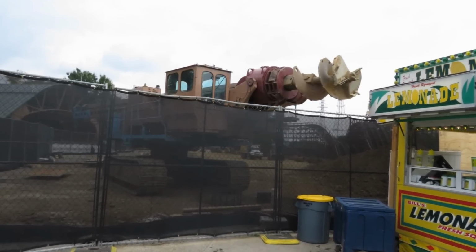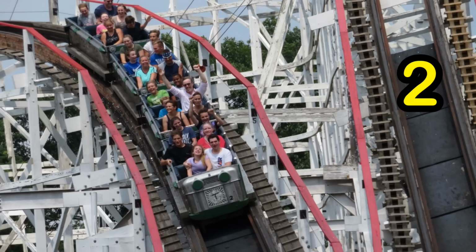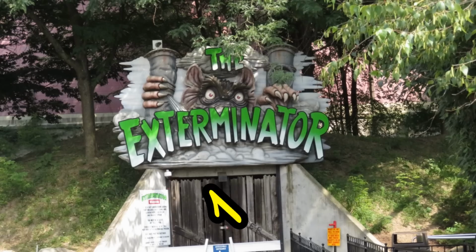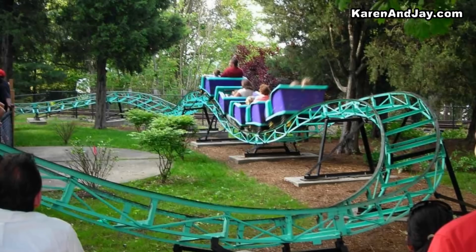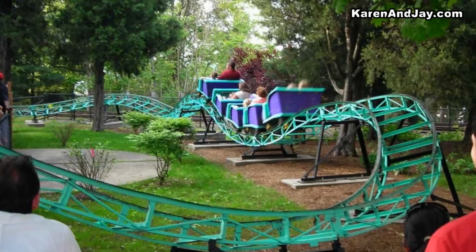Here's the final ride count. 4 on Phantom's Revenge, 2 on Thunderbolt, 2 on Jackrabbit, 1 on Exterminator, 1 on Racer, and 0 on Skyrocket. We also skipped the kiddie coaster. I don't even think I saw it when I was there.